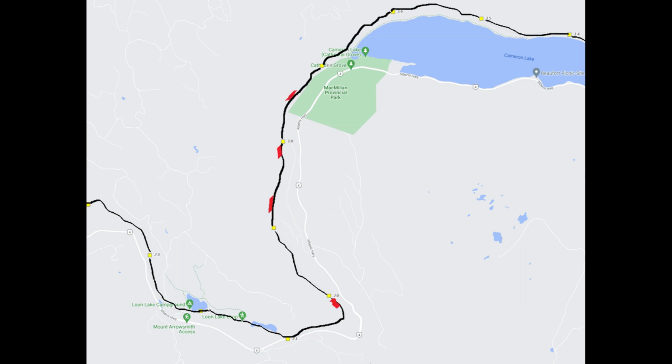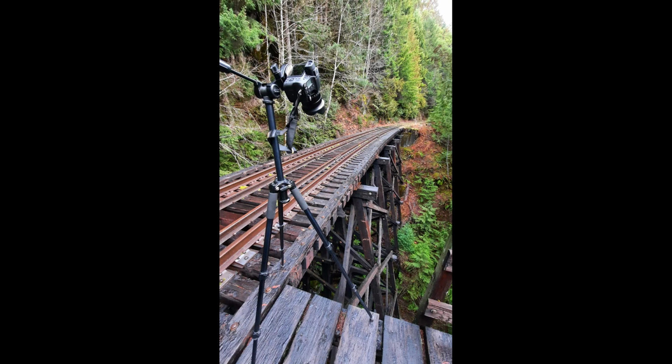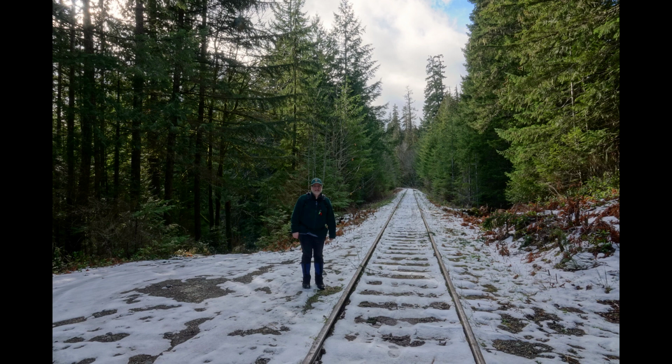And those 4 red marks are the trestles and bridges that I cross on my out and back hike. My hike was 4.6 miles each way, 9.2 return. That works out to be about 14.7 kilometers. And I spent 8 hours out there just enjoying it. Lots of time, mainly because of all the photographs and the video that I was doing. Plus it was a bit slower for part of it because of the snow.